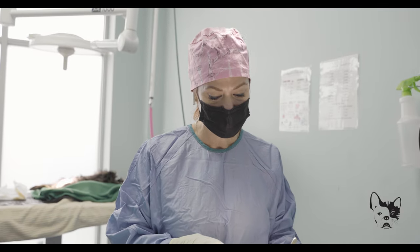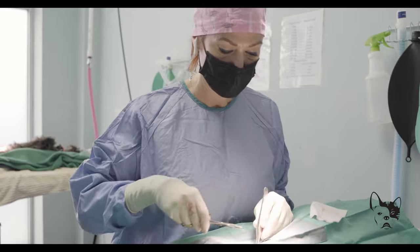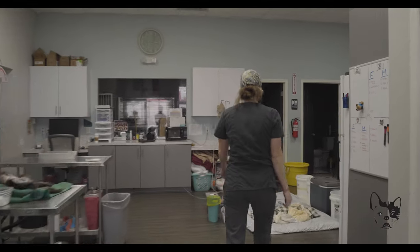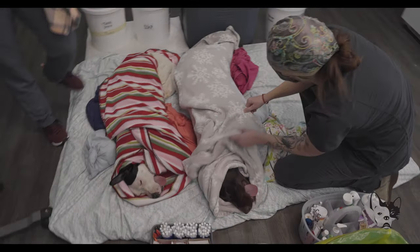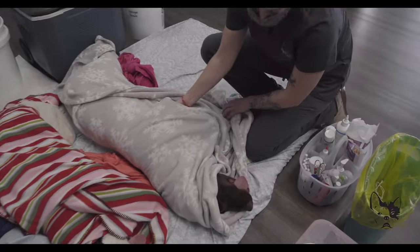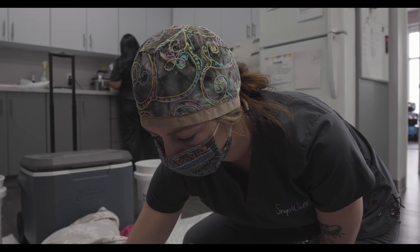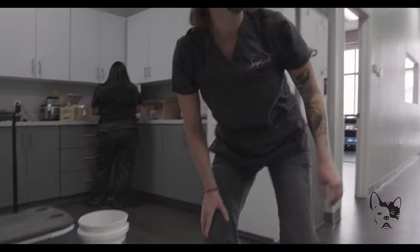I get a splash? Everyone is good on the recovery mat. Thank you. Heart rate good. All pink.